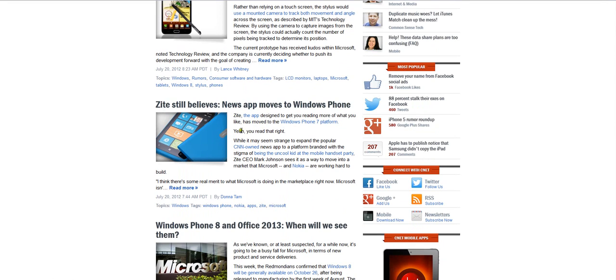There's a new app that has moved to Windows, Zite. I'm not sure what Zite is, so I have to do more research on that. But apparently Zite is now available for the new Windows Phone 7 operating system.